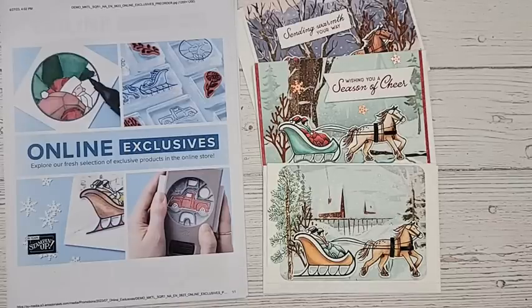I just realized we have some people on here from our Love to Stamp group. That is my Stampin' Up! Downline, as we call it, our team. And I forgot to post there this morning saying that I would be showing these live. So I'll just post the replay there later.